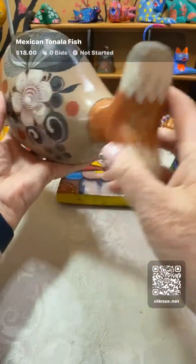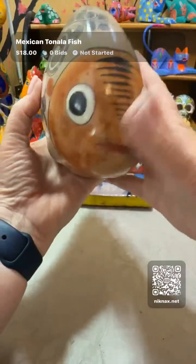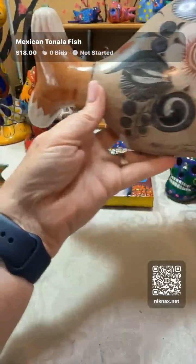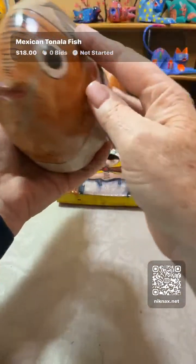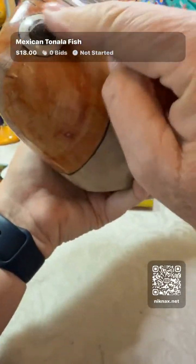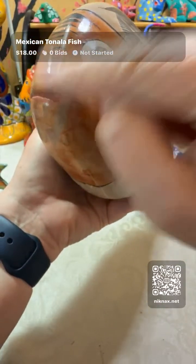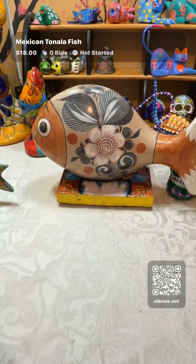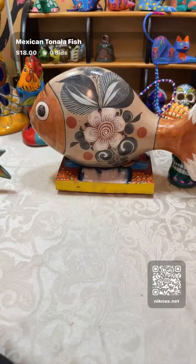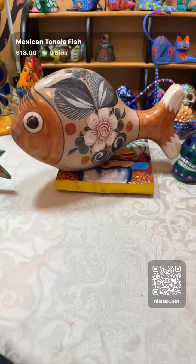A lot of times the Talavera has some nature component painted on it. I don't know what kind of fish you would call him, but he's very gorgeous. All there, sometimes they just don't have some of the paint on it. It's not a chip or anything, but it's just some paint mist on him. He's going to start at 18 and he's running. Beautiful fish, Talavera fish.